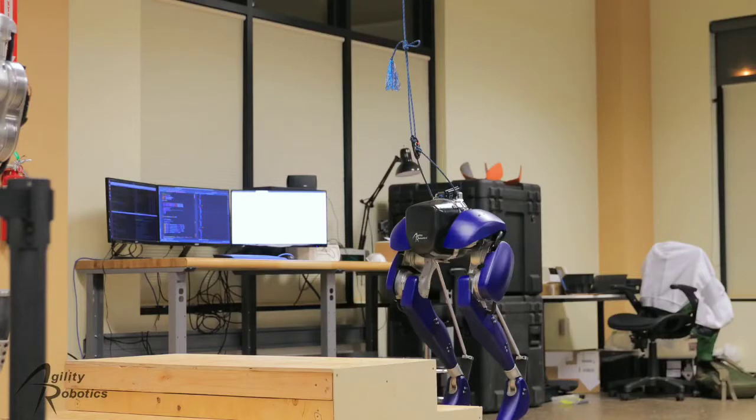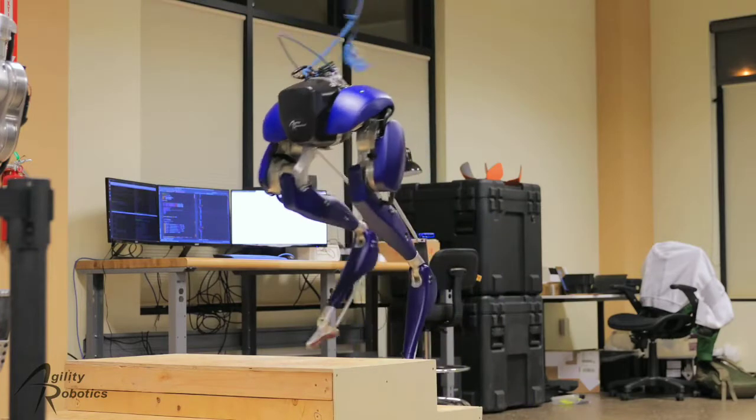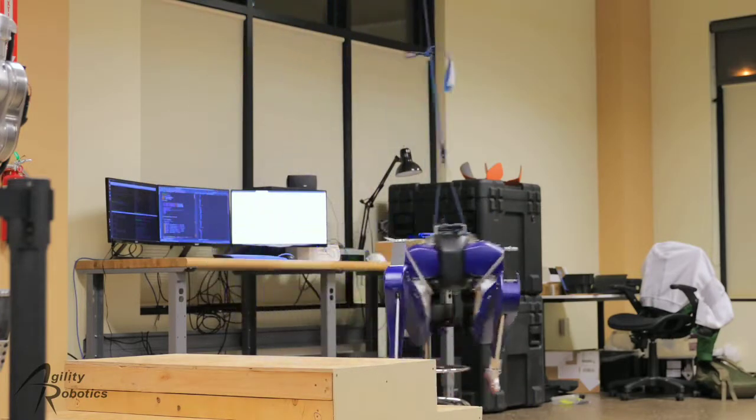Finally, we showed that perception is still required in order to time the initial foot placement to the staircase. As our engineers say, this is when a spring-loaded inverted pendulum becomes a regular pendulum. Sorry, Cassie.